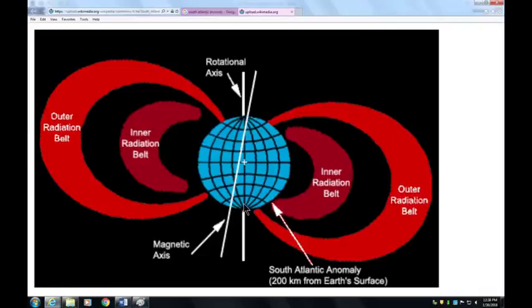So this is the Van Allen belts. There's an inner belt close to the Earth. Okay, that one right there. And the outer belt. Now, another indication of the reality of the Van Allen belts and space radiation in general is that we actually encounter it.